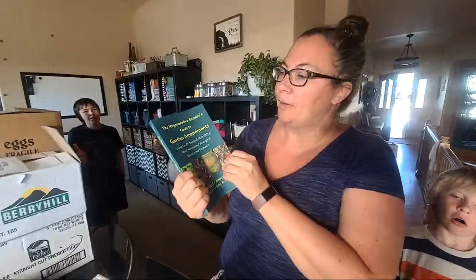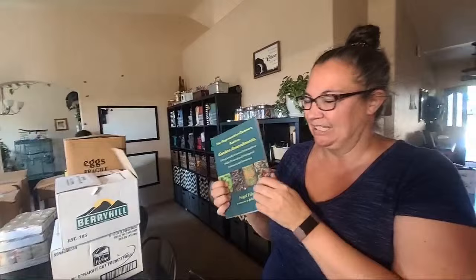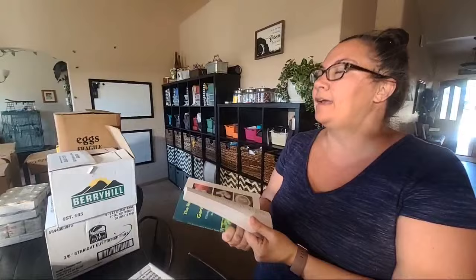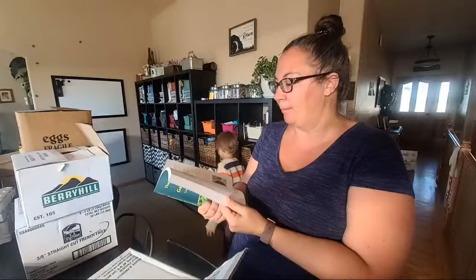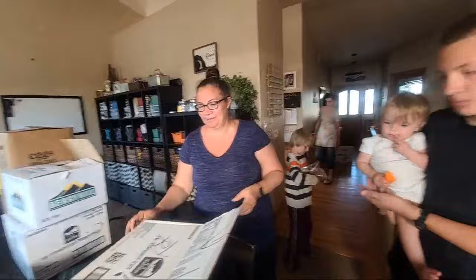The Regenerative Grower's Guide to Garden Amendments: Using locally sourced materials to make mineral and biological extracts and ferments. Because last year, or maybe it was 2 years ago, I tried to take the comfrey plant and make a compost. Oh yeah, that was amazing till someone dumped the bucket underneath the deck. They totally ruined it. And so it smelled awful. We're gonna learn a little bit more about this before we work on that this year.